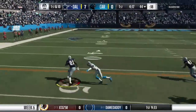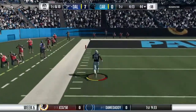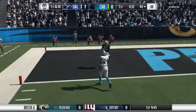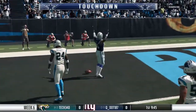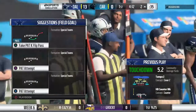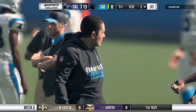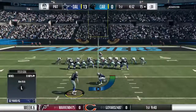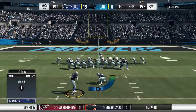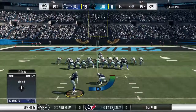First carry for Ezekiel Elliott. Ezekiel Elliott going to take it the distance. Touchdown, Cowboys. Ezekiel Elliott, his 4th touchdown on the year. And the Cowboys are able to show off their quick strike ability. And on that long run, maybe the defense caught napping a little bit. The concentration level may not have been there.